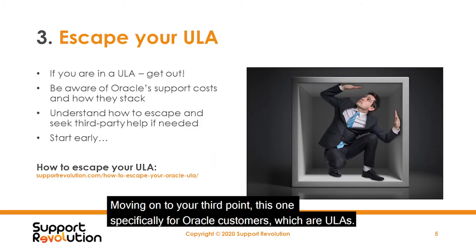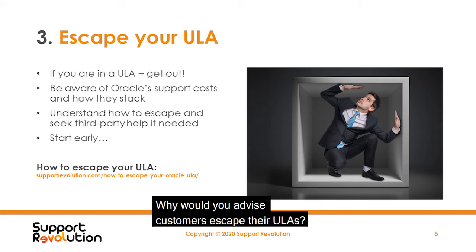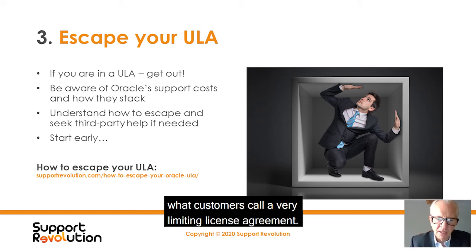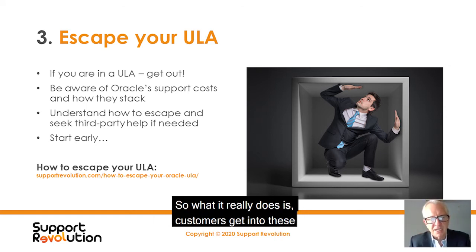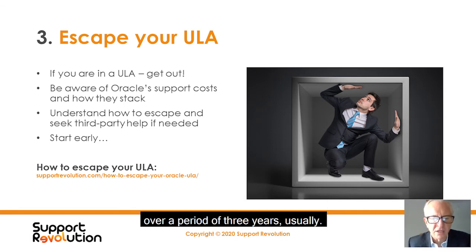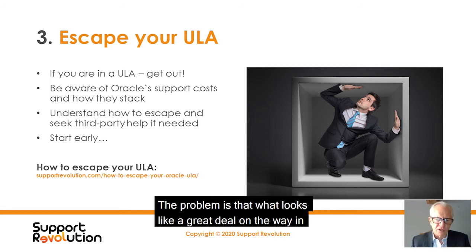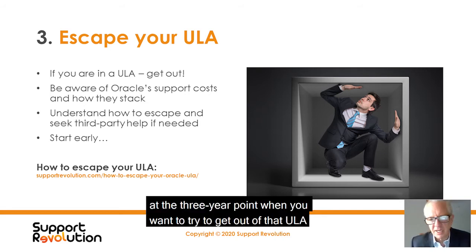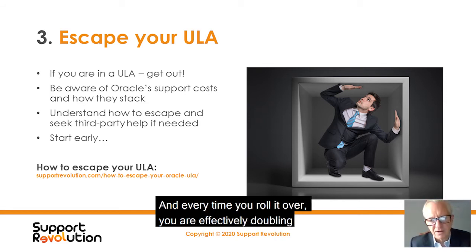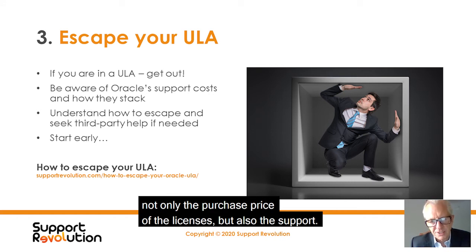Thanks, Mark. Moving on to your third point, this one's specifically for Oracle customers, which are ULAs. Why would you advise customers escape their ULAs? Well, Dan, a ULA, as you know, is what Oracle call an unlimited license agreement, or what customers call a very limiting license agreement. Customers get into these when they've got lots of projects going on, and it gives them the freedom to deploy what they wish over a period of usually 3 years. The problem is that what looks like a great deal on the way in, at the 3-year point when you want to get out of that ULA, you often find that you can't, and you have to roll it over. And every time you roll it over, you're effectively doubling not only the purchase price of the licenses, but also the support.